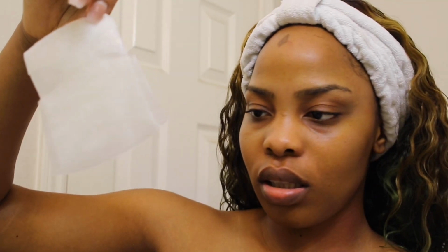Texture. And then I'll fold the mask, apply the mask on your face, top to bottom of your face. After 10 to 20 minutes, remove the mask and slightly pat remaining essence until fully absorbed. Okay, that was 10 to 20 minutes. I'm gonna go to my room and rest. This has a lot of juice on it.